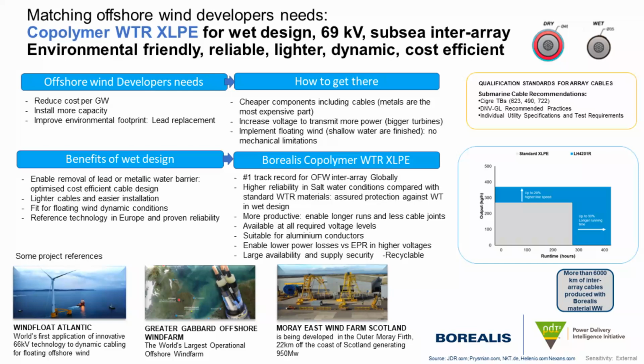The copolymer water tree retardant material is a different material science that's been used in Europe for a number of years now, very reliably. And one of the unique things about the material that we offer, it's being used with great success in submarine collection system cables for offshore wind. It started out at 33 kV, and as the turbines have gotten bigger, we're now at 69 kV, or they use 66 kV offshore wind collection system cables in Europe. And so these are wet design.